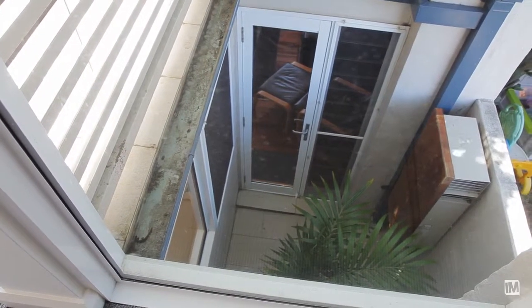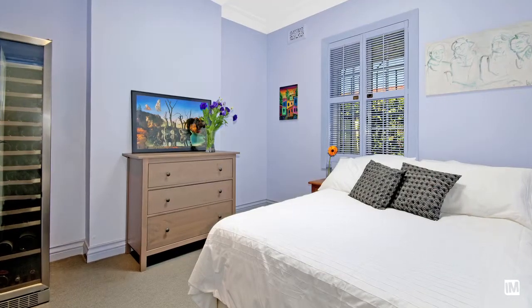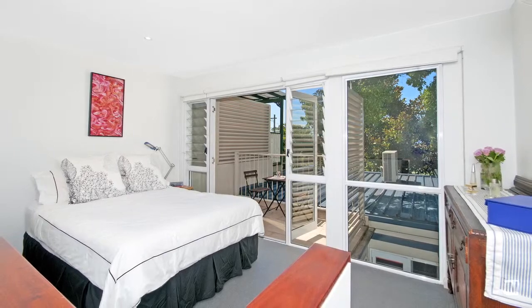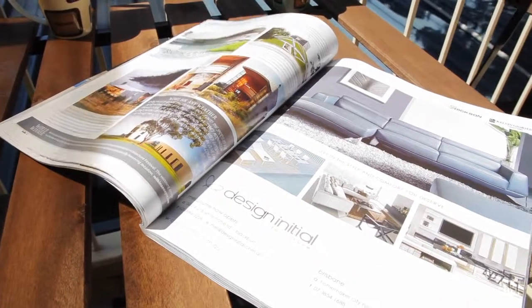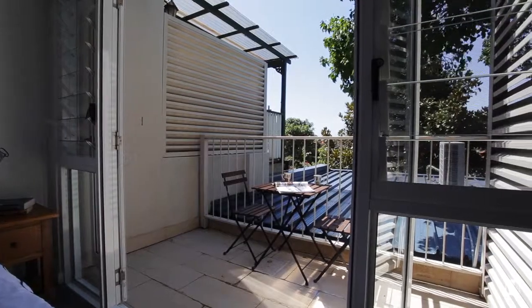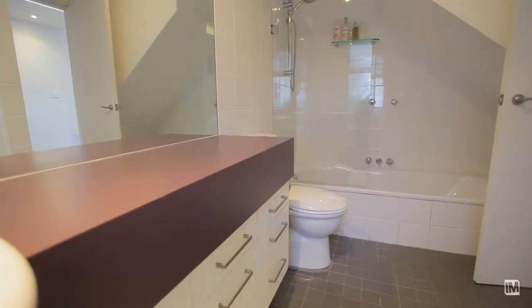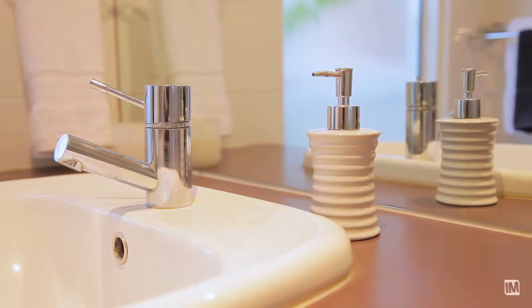The accommodation includes a bedroom downstairs, but the real eye catcher is the upstairs master, with a hidden wardrobe and its own beautiful tiled balcony. The fully tiled contemporary bathroom blends in beautifully with the modern style of the home.